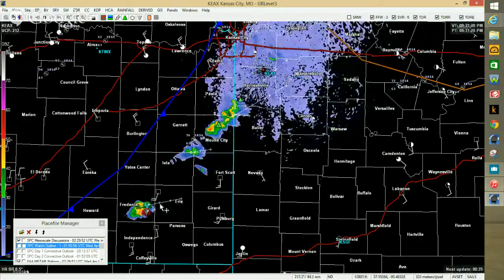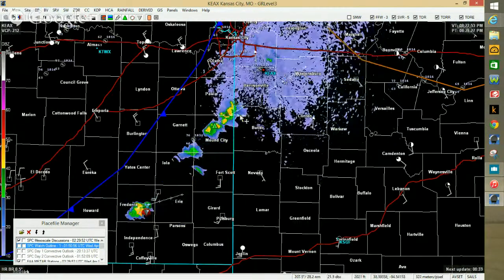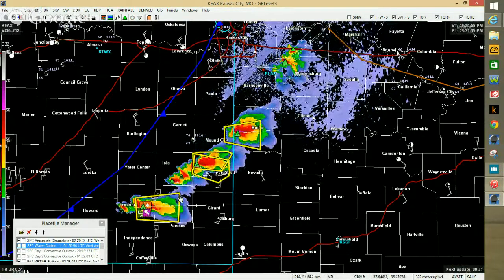And the hail, we've seen anywhere from baseball size down to quarter size with these supercells this evening. And these cells, again, they wrapped up very, very quickly.